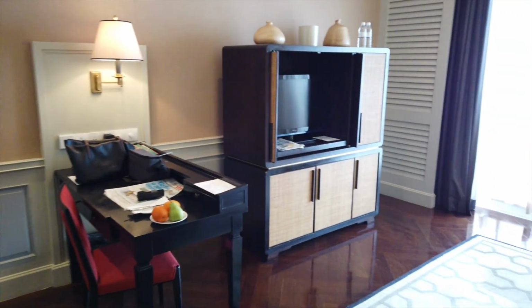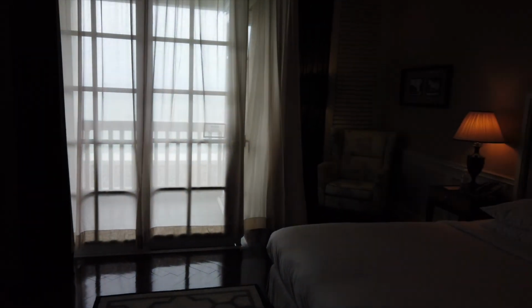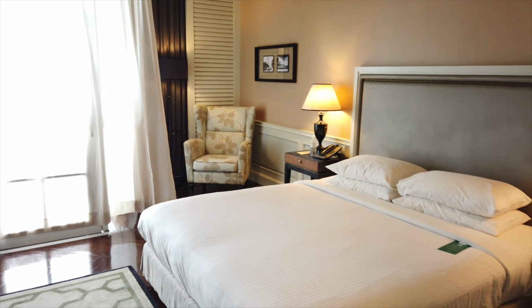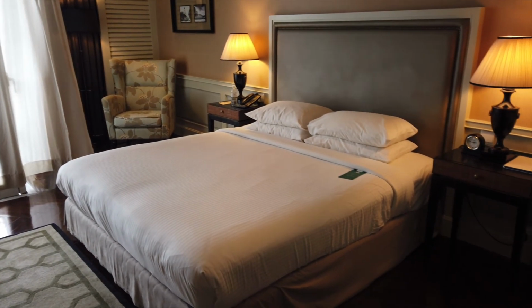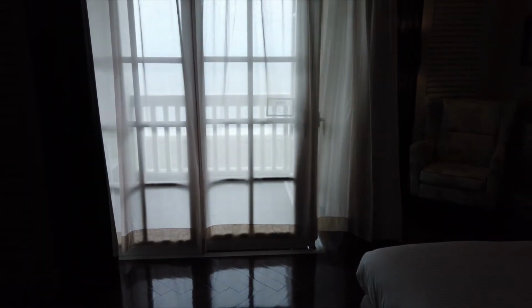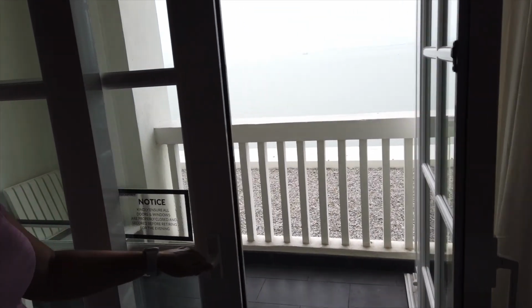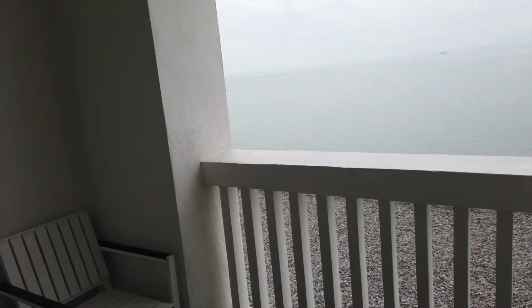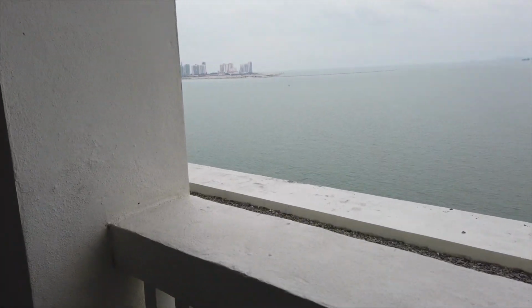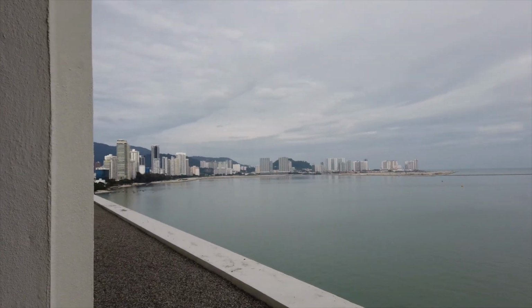So we are in the Victory Annex section of the Eastern and Oriental. There is a heritage wing and this Victory Annex wing. We are in the annex. One of the cool things is this neat corner door. This takes us out onto the balcony. Here you can see the Straits of Malacca.